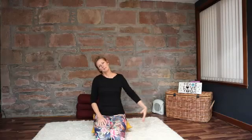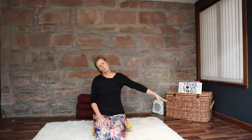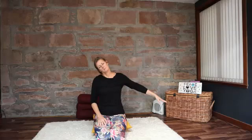Inhaling to the center. Exhaling left ear to left shoulder. If there's any little popping or crackling sounds, just allowing those to happen. Inhaling to center. Exhaling to the right. This time extending the fingers of the left hand, pointing down towards the ground. Continuing to breathe in and out.